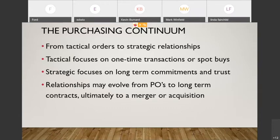As we move across from the left to the right, we go from a spot buy, maybe a purchase order, to what we call a blanket purchase order. You're saying I'm ordering 100 a week over the next 20 weeks. Or it could be a year-long or multi-year contract. Ultimately, to the far right, it's where we're true partners. We and the supplier become one firm. It's a merger or an acquisition.